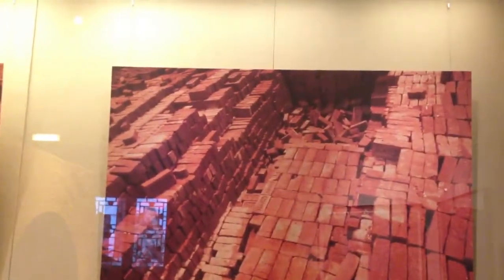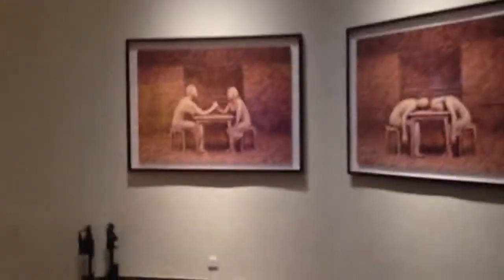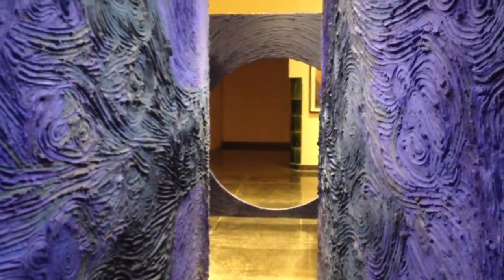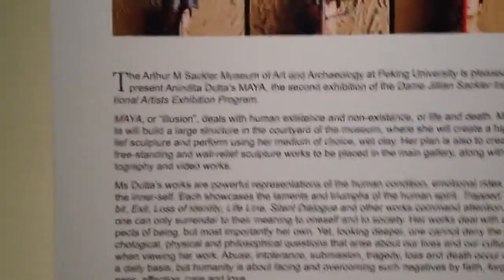Is this a brick kiln? Made a coffin out of brick kiln. Do they have an artist in residence program? No.